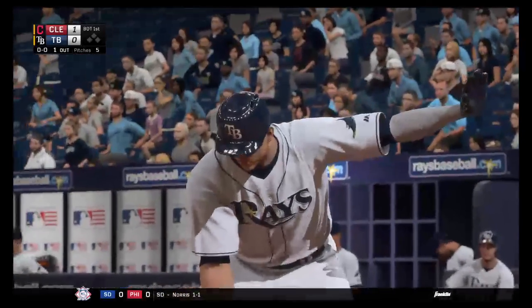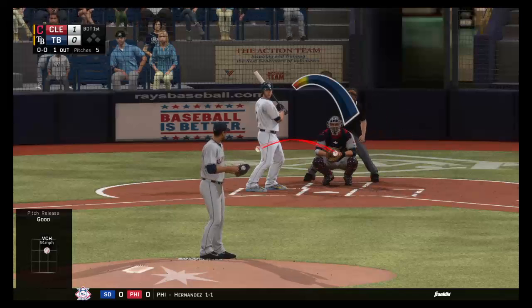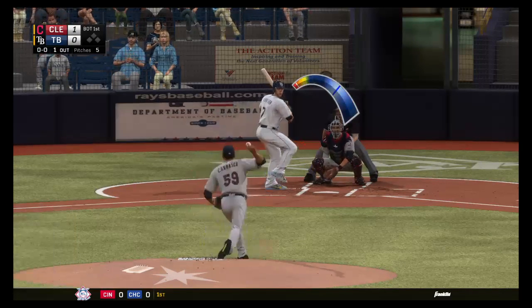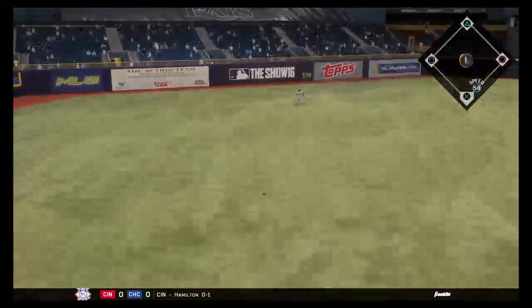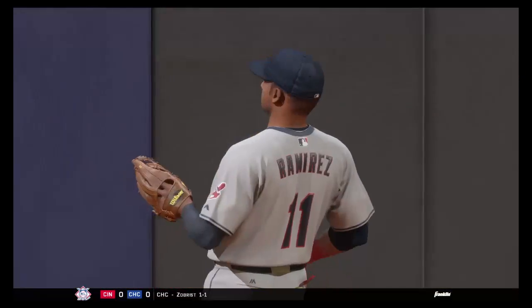Logan Morrison will stand in, and he is off to a dreadful start at the plate as he has not hit the ball well in April. This is hit the other way out toward left field. And he will make the play out there, and there are 2 away now.